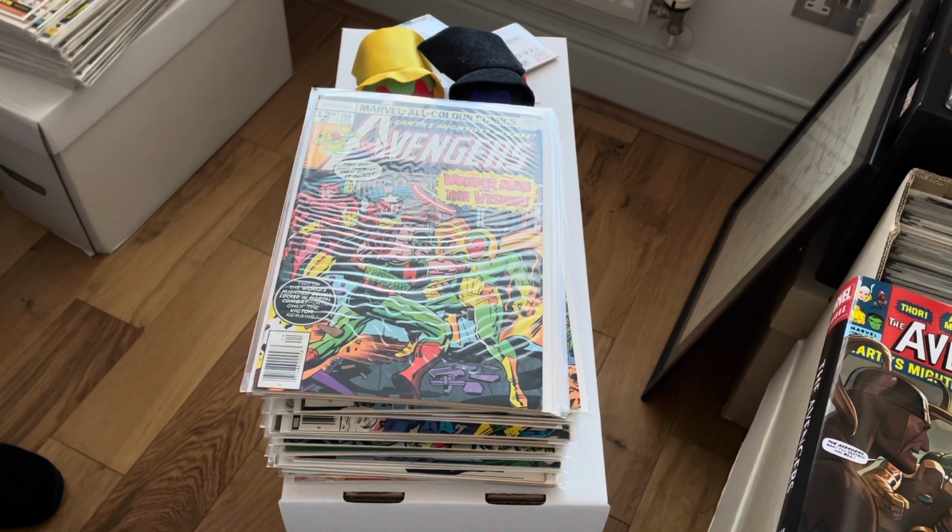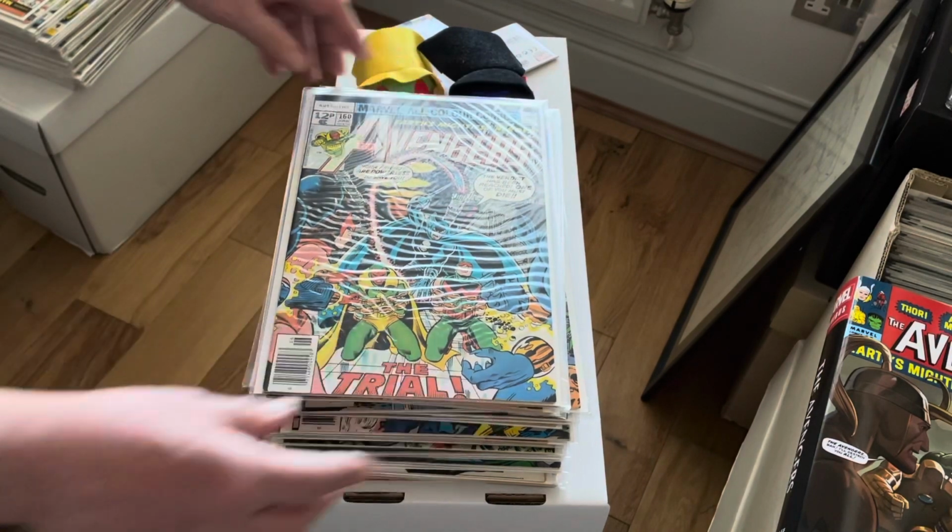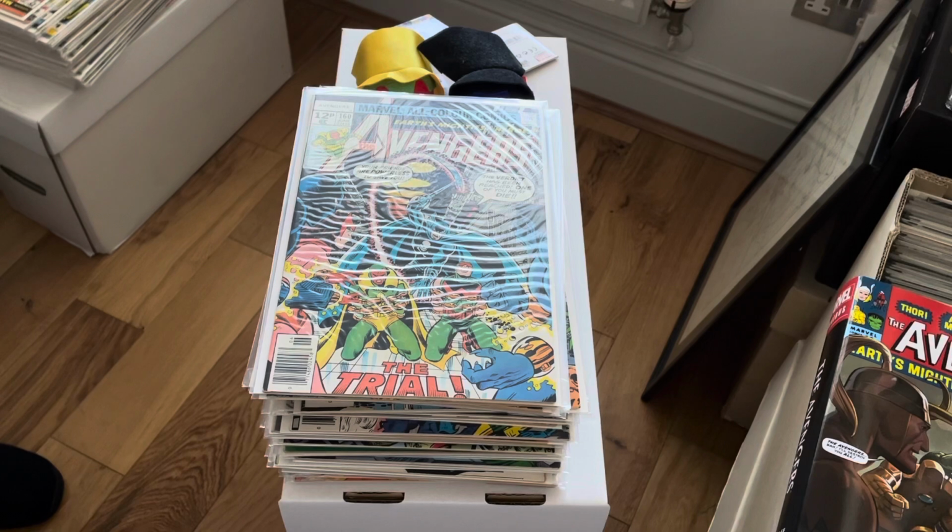This is George Perez. He's on the Avengers still. Look at that. Grim Reaper comes back, and he's got both the Vision and Wonder Man tied up there. One of them's going to die. Oh well, Scarlet Witch won't let that happen. Absolutely won't let that happen.